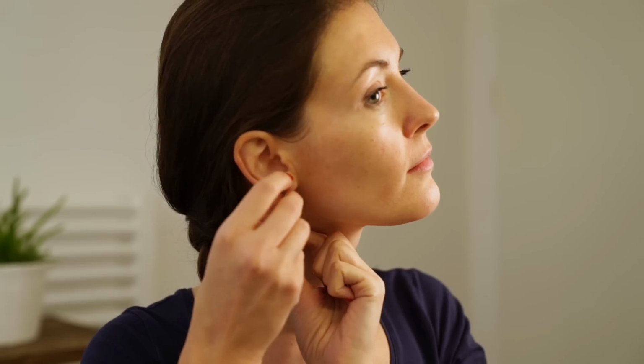Then in the evening, at the end of the day, I always cleanse my face completely, even if I haven't been wearing any makeup. It needs cleaning. The pores are clogged with everything that happened to you during the day.